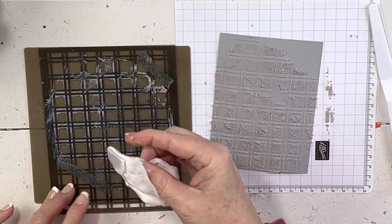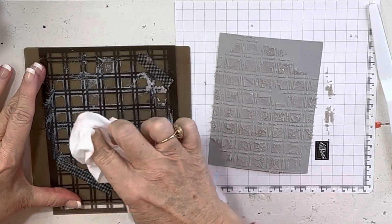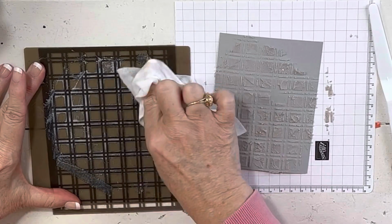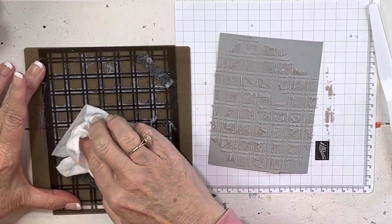Now I have 2 sets of these. I don't know. I should have looked. I was going to look and then I forgot. There's one right now that's free with Celebration, one of our stencils. And I don't know that this is it. I think this one might be the one that's in the catalog. It's the one that's in the mini. But I have 2 sets.